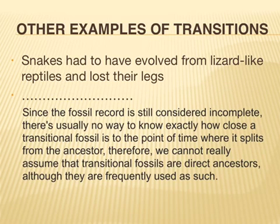Other examples of transitions can include snakes that have evolved from lizard-like reptiles and lost their legs. Now, it's really important to know that transitional fossils are really great in helping establish evolutionary patterns, but since the fossil record is still considered incomplete, there's usually no way to know exactly how close a transitional fossil is to the point of time where it split off from its ancestor. Therefore, we really can't assume that transitional fossils are direct ancestors, although they are frequently used as such.